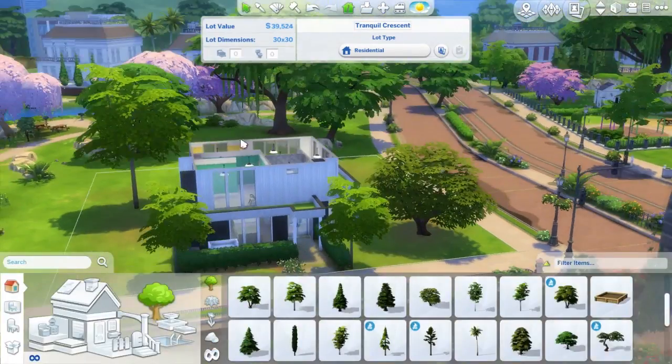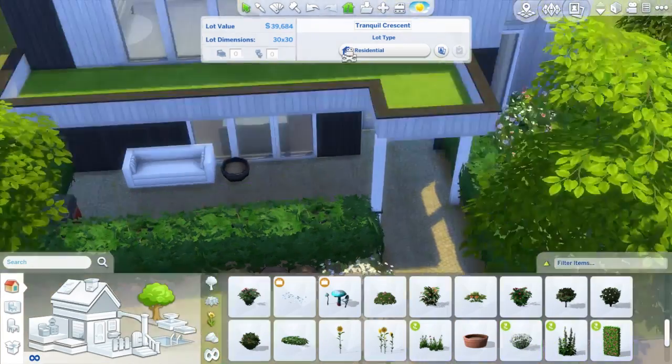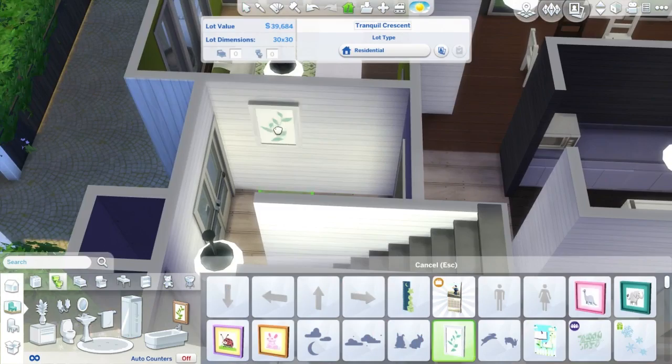And I do need to take out some custom content on my game, because my game was kind of pausing, and I'm like, oh gosh, no, I do not need to go through that again. So I need to stop.